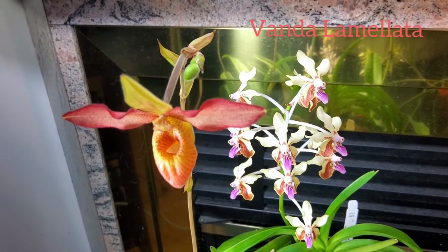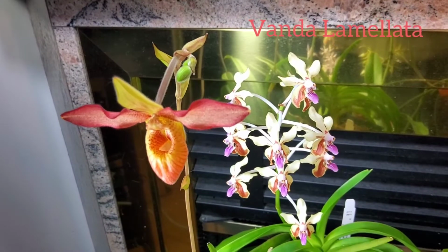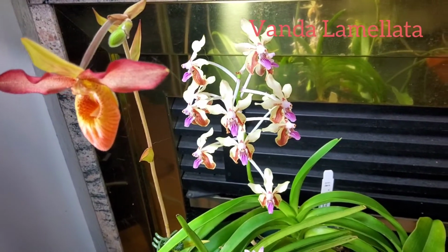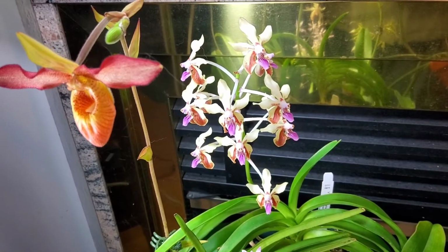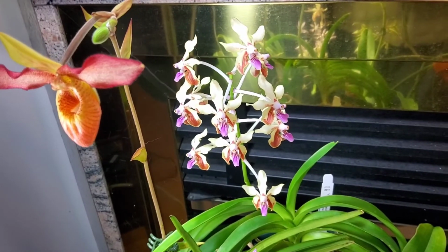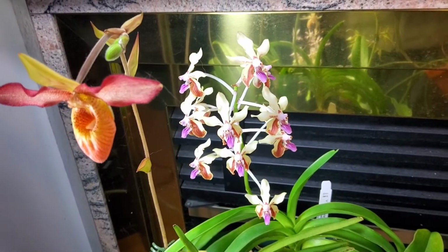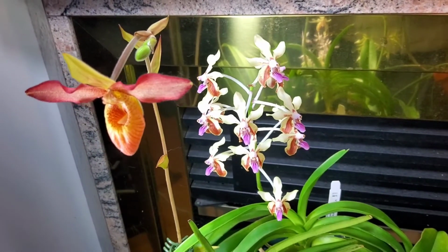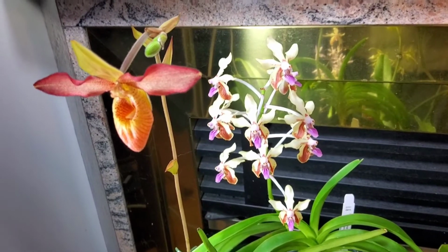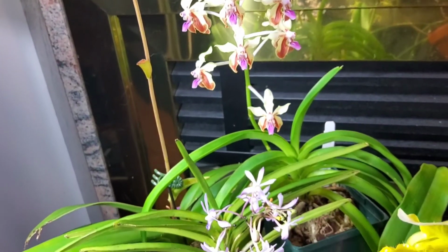Next to it is the Vanda lamellata, which continues to be scentless. But despite that, I really do like these flowers, and I'm thrilled to be able to bloom this in my home for the very first time. So I think that these could be in bloom for at least 2 months, because that's what I've heard.